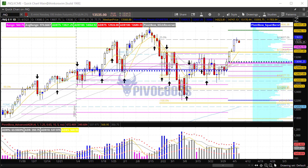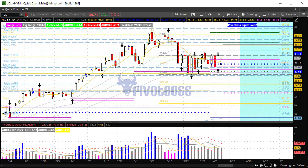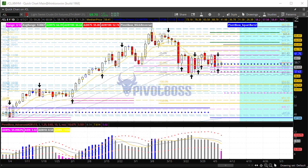All right, let's take a look now at crude oil. With crude oil, we've seen a development of the 12-day and now developing 13-day narrow range. Let's increase this up to 13 days now. There we go. This is a developing 13-day range, and you can see again magenta right here, 55% of ADR, and that's really just counting from this day here and that range right here. We've gotten very narrow. We continue to trade within the range.